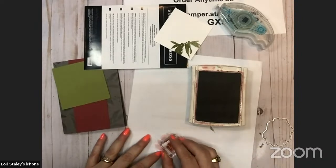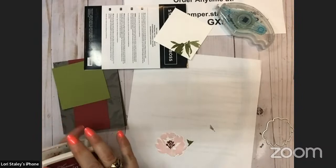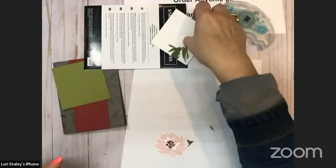All right, we've got our center in. It's very hot. Well, there is that in Texas, right?